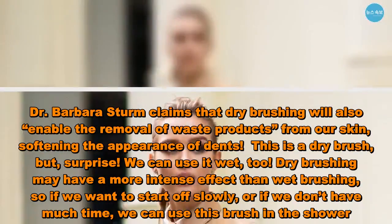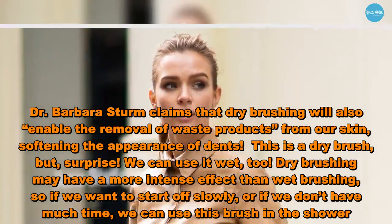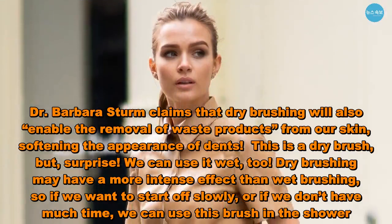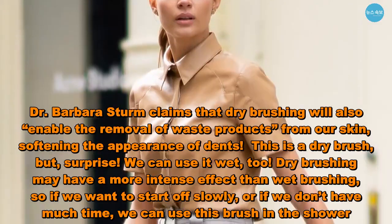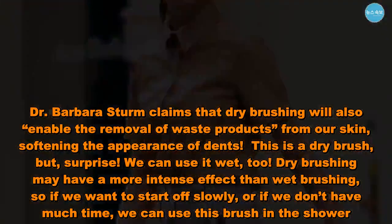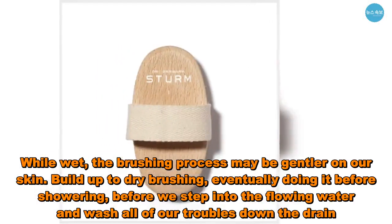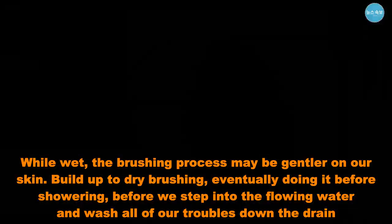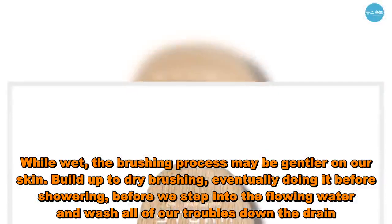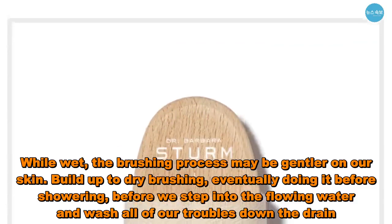Dry brushing may have a more intense effect than wet brushing, so if we want to start off slowly, or if we don't have much time, we can use this brush in the shower. While wet, the brushing process may be gentler on our skin. Build up to dry brushing, eventually doing it before showering, before we step into the flowing water and wash all of our troubles down the drain.